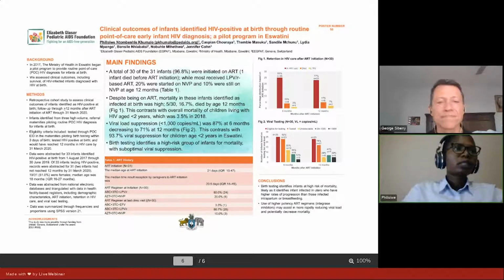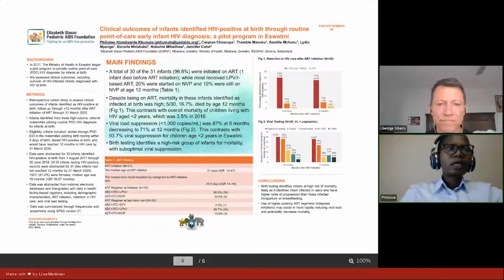We abstracted the data from national electronic databases and also triangulated it from health facility-based registers, just to make sure that we had a complete data set on the children. As I've mentioned earlier, it was purely a descriptive study where we summarized data through frequencies and proportions using SPSS.